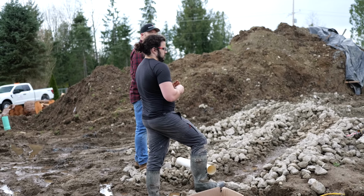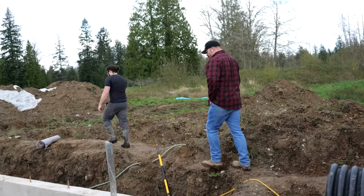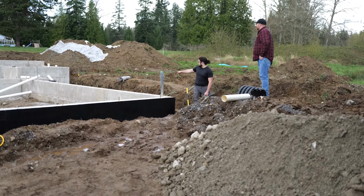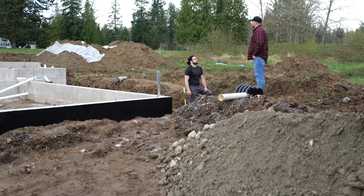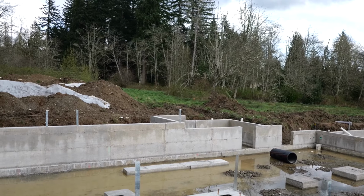So here you can see me talking with the inspector. He's out here to check our footing drains. We have to call somebody out from the county for just about every step of this process, at least the ones that the county is looking for. So that includes things like our footing drain, our rebar in our foundation, through stuff like insulation in the basement, electrical, plumbing, everything, every step of the process.